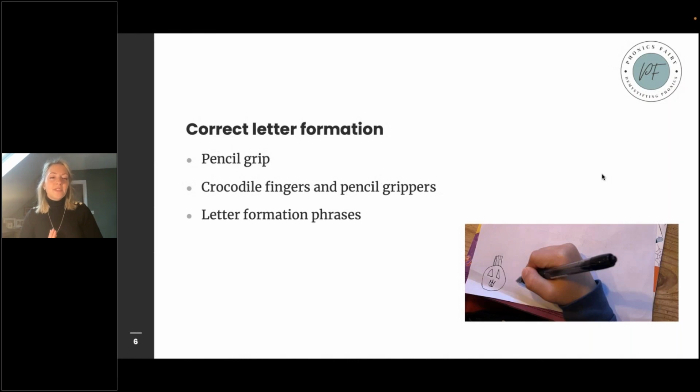Some phonics programs have a letter formation phrase that helps the child know how to write that letter. So much of my time when I'm looking at children's books, when we're doing that early letter formation, we're seeing letters being formed incorrectly. For example, with a basic letter like the letter O, we'd want a child to start at the top and to go round in an anti-clockwise motion. However, I see lots of children, my own son included, starting at the bottom and going up and round.